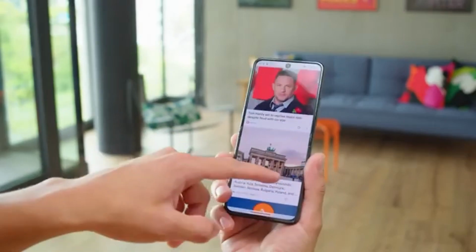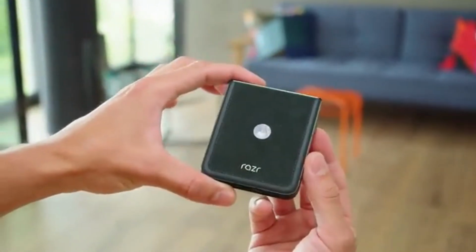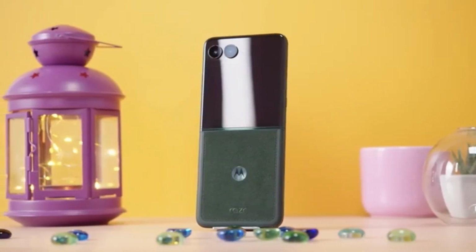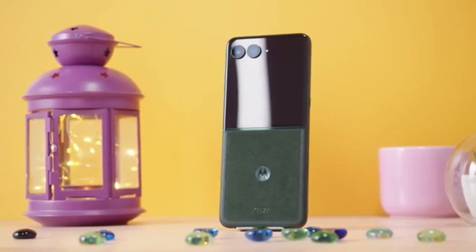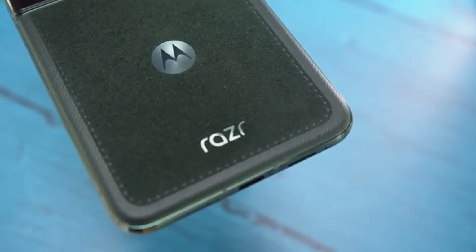But the Razr Ultra brings a 50MP main, 50MP telephoto with 2x optical zoom, and a 12MP ultrawide. Seriously, this foldable competes with traditional flagships. Plus, Motorola's AI-powered camera software is finally catching up.